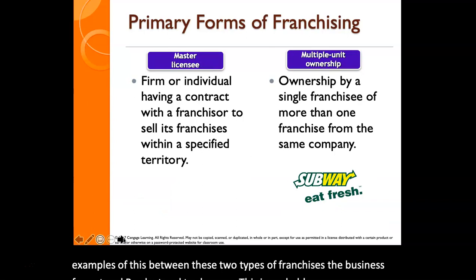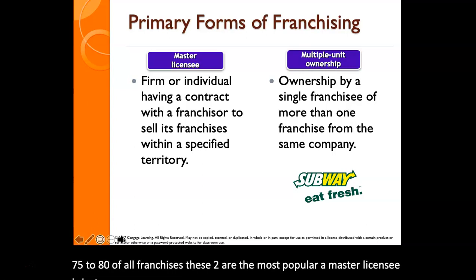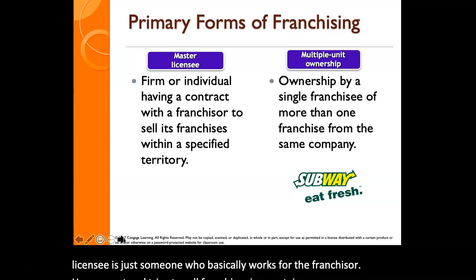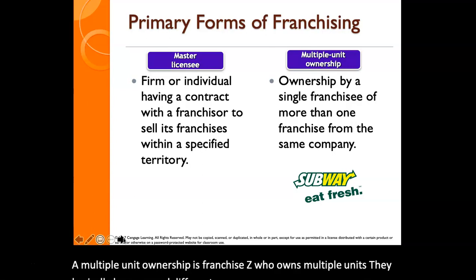A master licensee is just someone who basically works for the franchisor and goes out and tries to sell franchises in a certain, specified territory. A multiple unit ownership is a franchisee who owns multiple units. They basically have several different locations. So the Subway franchise is a very good example of this. Perhaps within a given territory, a franchisee may own 2 or 3 Subway locations.